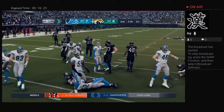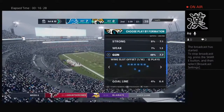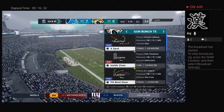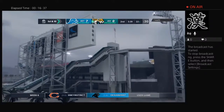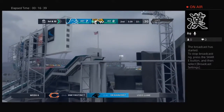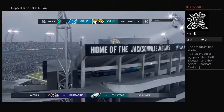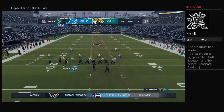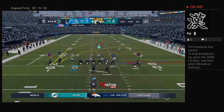And he'll get it up past the 20 to about the 22. Jaguars take over 1st and 10 at their own 22-yard line. The Jacksonville offense set to begin their next drive. And the interception last time on the opponent's side of the field, certainly not what they wanted.